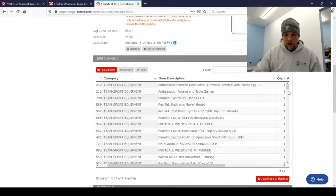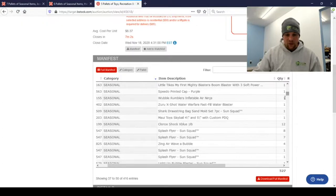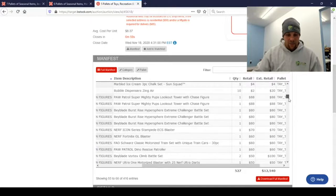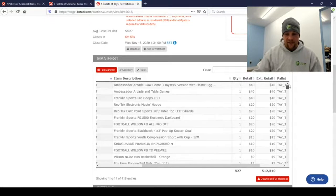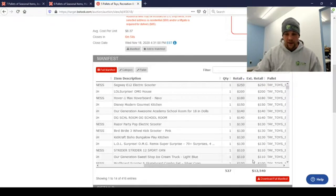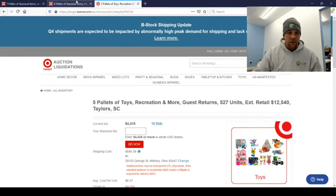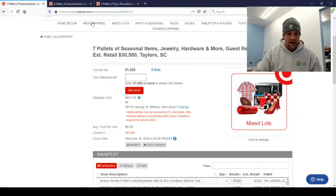So you have just a little bit of sporting goods on here. Here's your seasonal stuff that I'm talking about. And again, guys, I apologize if it's going fast. This is the world of reselling. If you want to bid, this is what you're going to do. So you've got to be quick. You've got to do your research ahead of time. And you've got to try to get the merchandise that's going to make the most profit for you.